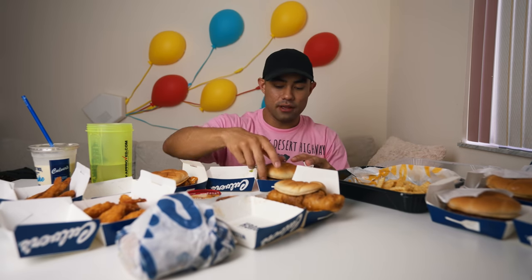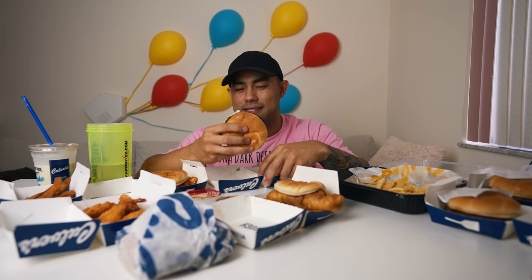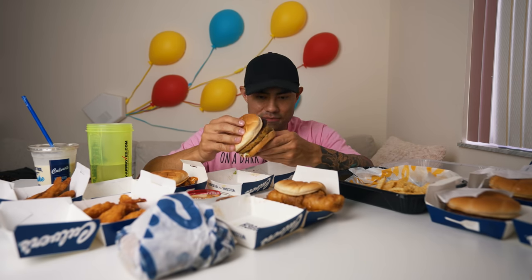So let's go with one of the burgers. We have a veggie burger. You guys watched my last video with the sliders at White Castle. I had one of their veggie sliders, and I thought the veggie slider was better than the Impossible slider. I just thought it had better taste. So let's go ahead and see what Culver's veggie burger is all about.